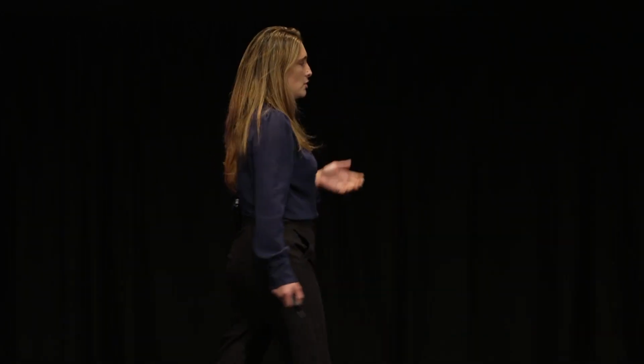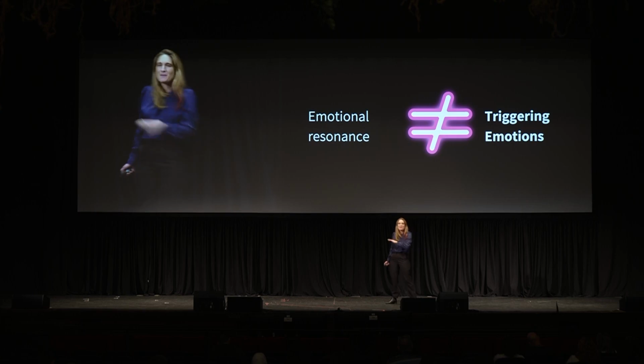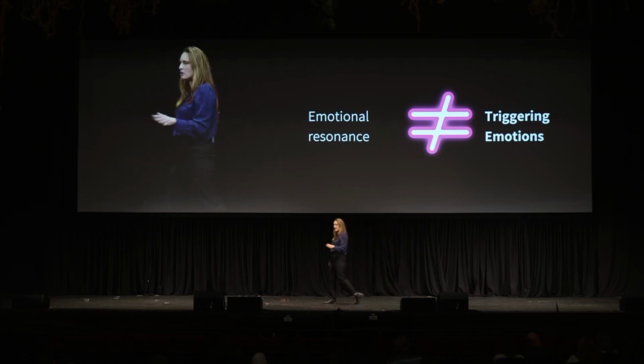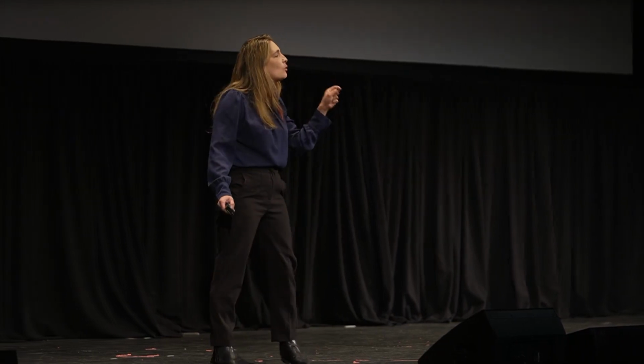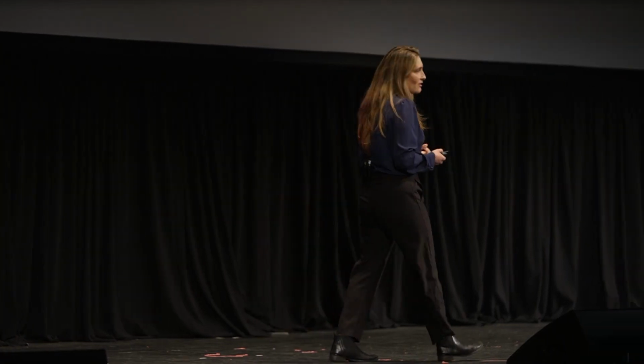When I talk about emotional resonance, I don't mean triggering emotions. I'm not talking about manipulation. I'm not talking about dark patterns. I'm talking about meeting people where they already are. I'm talking about resonating. I'm talking about connection. I'm talking about converting people in a way where we are creating messages and experiences that people want to convert to. And that is actually what I'm going to be doing with you today.